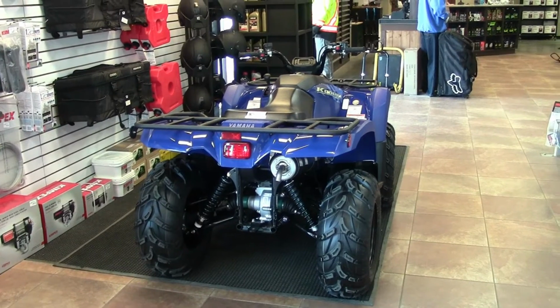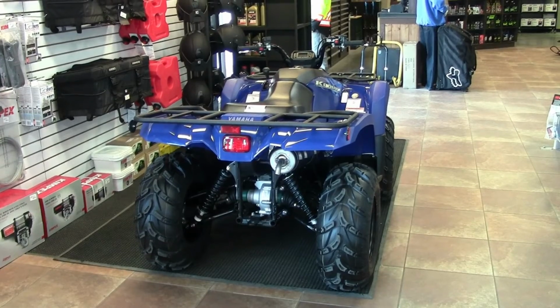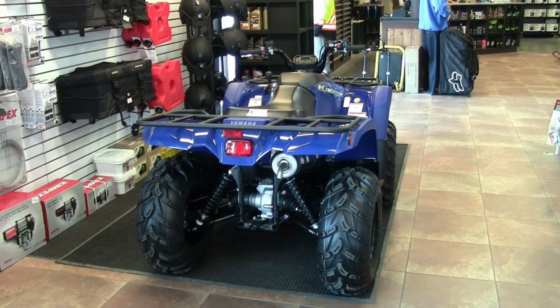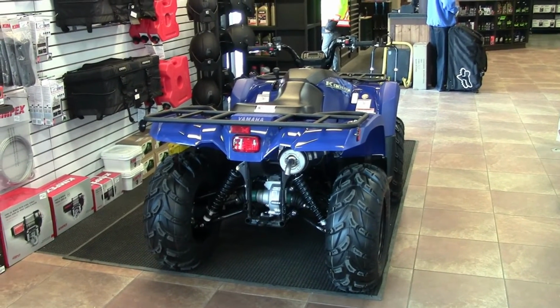So this guy is going to be a liquid-cooled single overhead cam 4-stroke 2-valve per cylinder engine. It's a 421cc displacement. It's got an 84.5 by 75mm bore stroke. It is fuel injected, of course, TCI ignition and electric start.